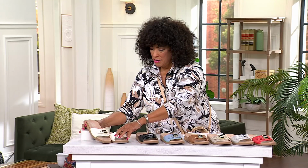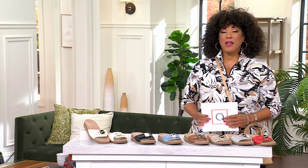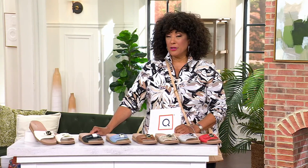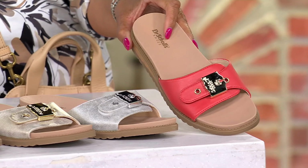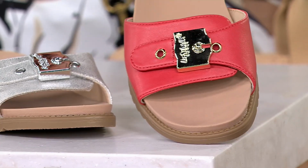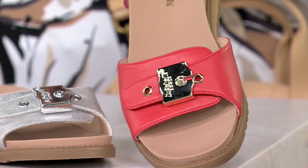I'm going to just give myself some room to groove here. And also, we're thinking about the fact that it's the sunny season. That means sandal season. Cute sandals to wear with the jogger and ankle pants you just shopped for. How about these? And here's what I love. At first glance, you're probably like, ooh, that looks familiar, because it does take the idea of the iconic Dr. Scholl sandal, but with an updated twist.